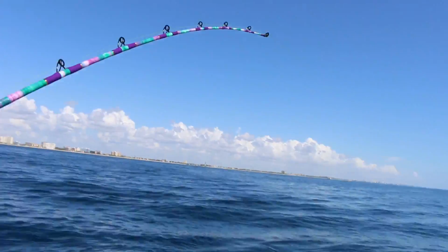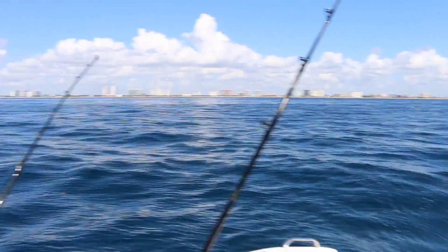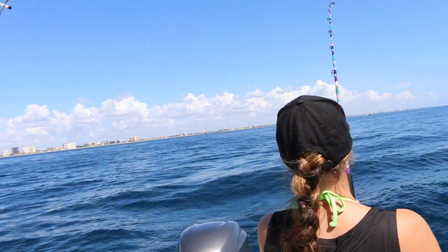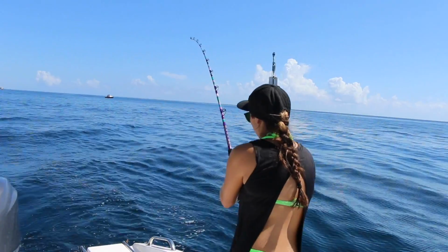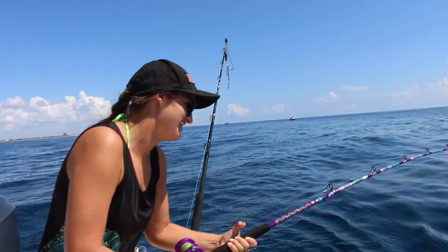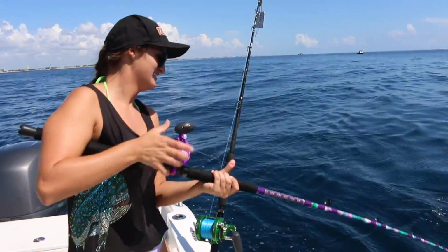Just looks crazy. So Brick just got hit on a tuna feather. We had the 2 planer rods out, that one. I just pulled in a bonito on this one, and I put a blue and white tuna feather out. Hopefully it's a tuna and not a bonito. I see color. Yeah, I don't know, he ripped. Lock it up. Don't let him pull anymore.